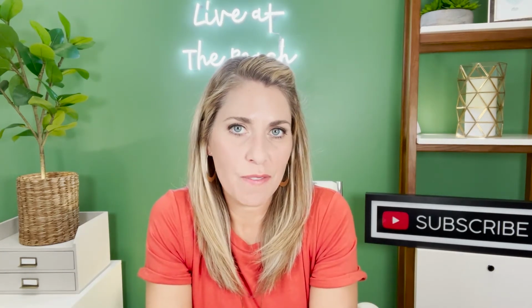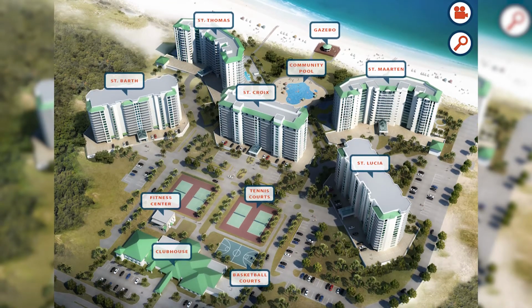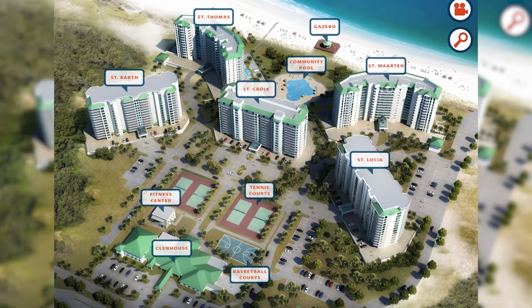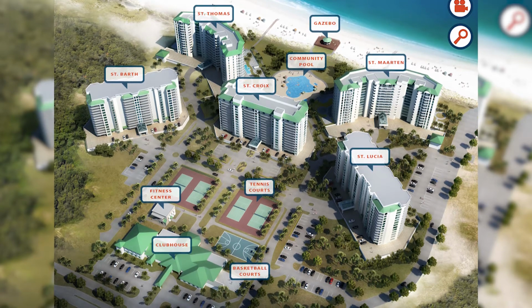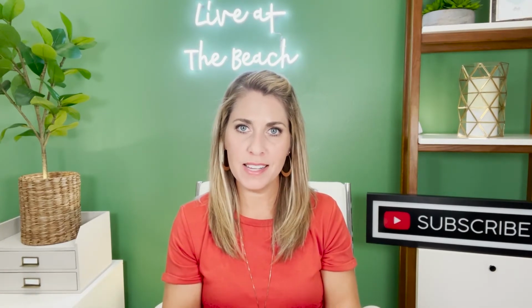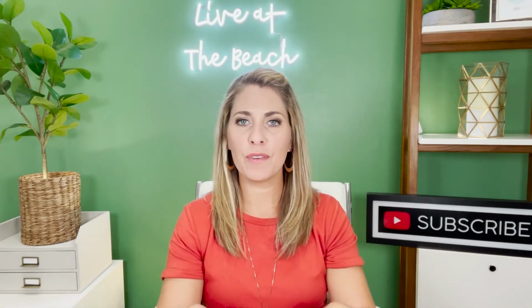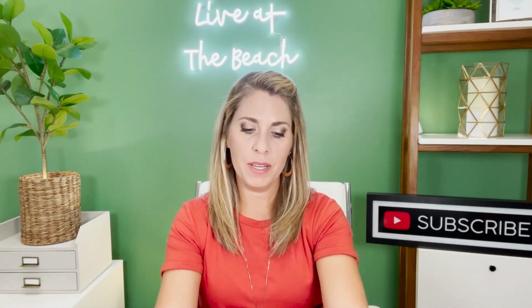So at Silver Shells, the 5 existing towers, you have 2 that are Gulf front, and that's going to be St. Thomas and St. Martin. And then you have 3 that are Gulf views. That is going to be St. Croix, St. Lucia, and St. Bart's. So another super great thing, we love those beachfront, easy, convenient access with the family that you can stroll straight out of your condo onto the pristine white beaches here.